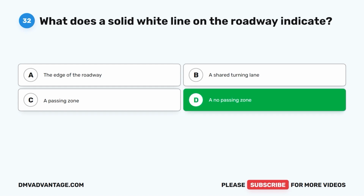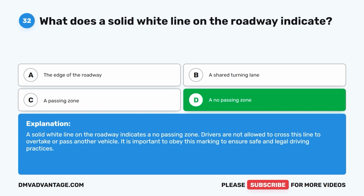A no passing zone. A solid white line on the roadway indicates a no passing zone. Drivers are not allowed to cross this line to overtake or pass another vehicle. It is important to obey this marking to ensure safe and legal driving practices.